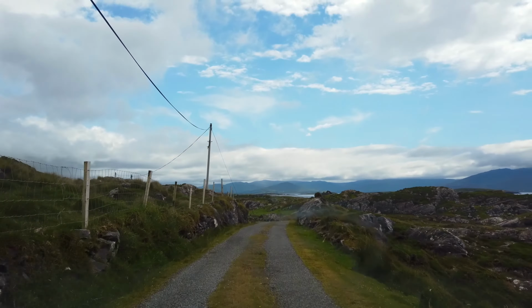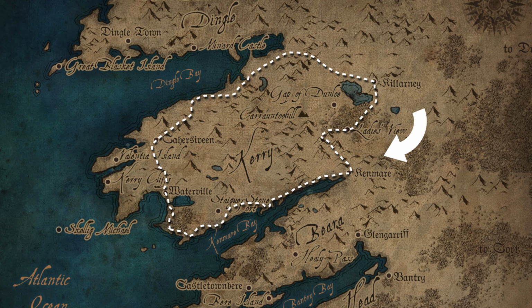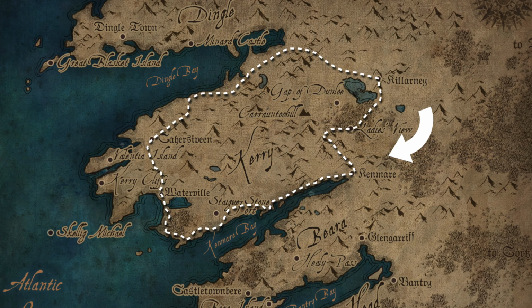Tip number 6 for your Ring of Kerry drive is, which way do you actually drive? Is that clockwise or counterclockwise? Now, honestly, both work fine. I would go clockwise. So that means, let's say that you start in Killarney, I would start with driving towards Ladies View and Moss Gap, and from there to Kenmare first. Now, there's a reason for this.